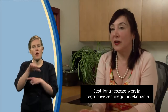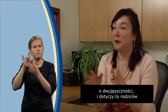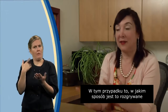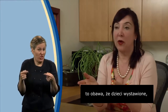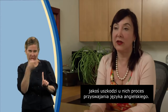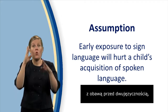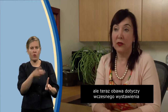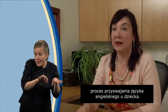There's another version of the common belief about bilingualism, and that has especially to do with parents who have deaf children. Here, the way it gets played out is that there's a worry that early exposure to sign language will somehow hurt the child's acquisition of English. At the core of this, you can see the connection with a worry about bilingualism. But now it has to do with, if you're exposed early to sign language, that it will interrupt and disrupt a child's acquisition of English.